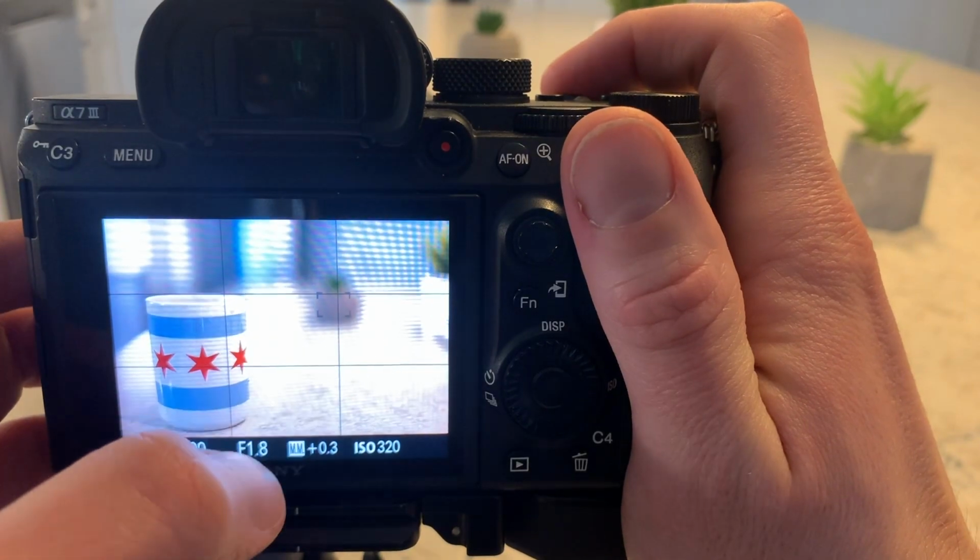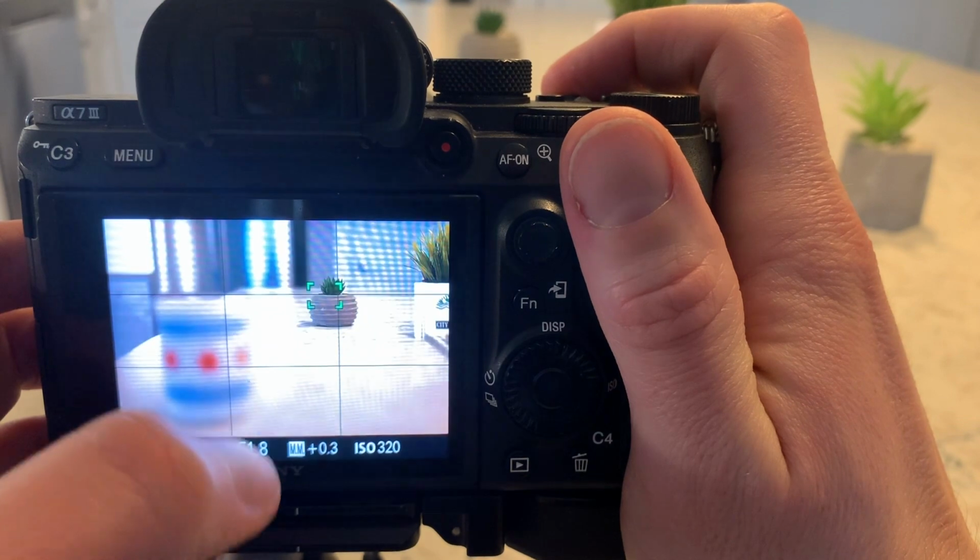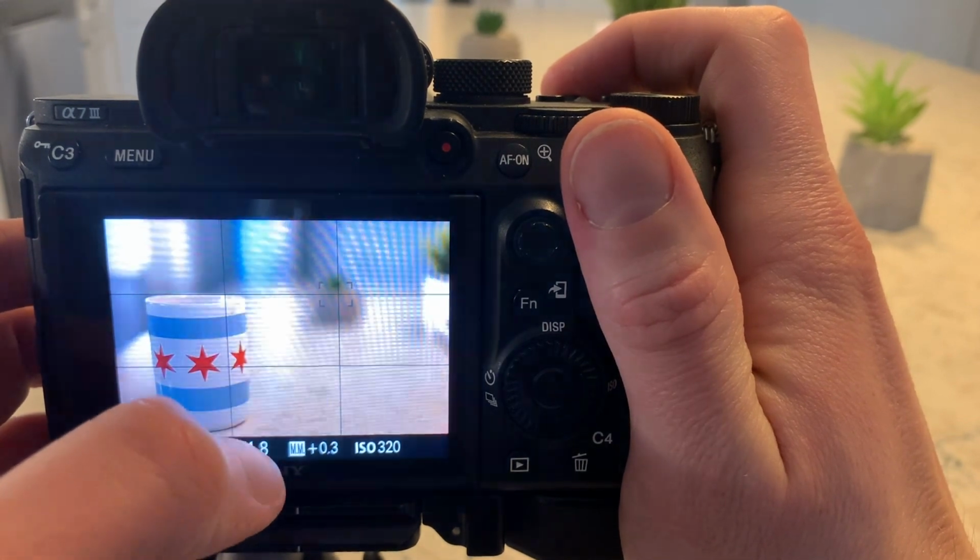So let's go ahead and jump into some more specifics about the camera and talk about some of the things I think it does really well, as well as, again, some of the things I think it could improve upon. All right, so the first thing I want to talk about is the autofocus in the A7 III. In my opinion, it's probably one of the best that's out there still. In my use, it's always been incredibly reliable. It focuses very quickly, and it's just consistently accurate from shoot to shoot.